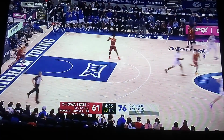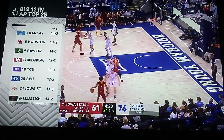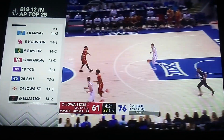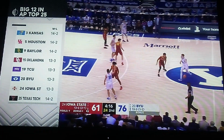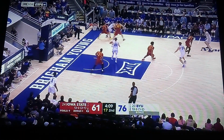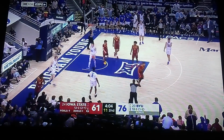Saunders gets a penetrating shot to go. Kansas at 14-2. Houston and Baylor share that record. Oklahoma, TCU, BYU, Iowa State. How about Texas Tech, unbeaten in conference play? Grant McCaslin, first-year head coach there, via North Texas, doing a great job there in Lubbock. Back coming, Waterman in a tough spot. Goes over the top of the smaller defenders. Here is Saunders. Counted. He's fouled.